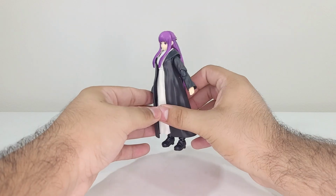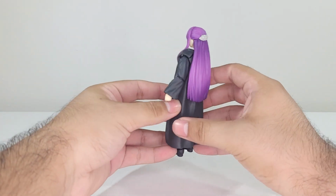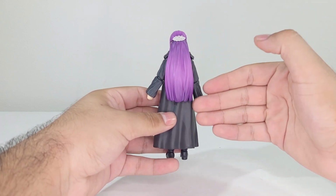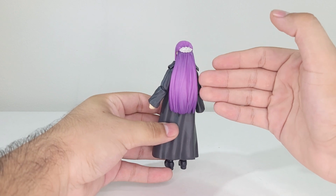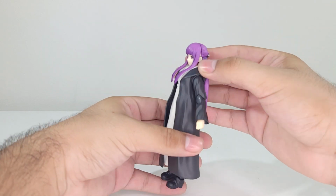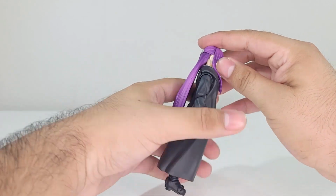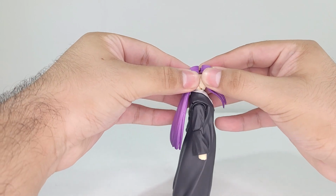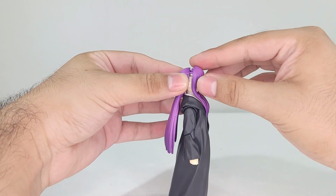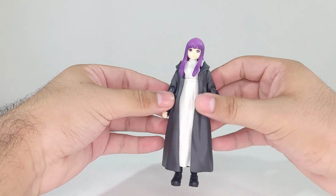Now, in terms of aesthetic, she is pretty flat overall. The hair looks really nice with the transitioning of the dark purple to the middle light purple and back to the dark purple, and also the shading on the hair looks really nice. I will say it is having some issues with the gaps, so very questionable in terms of how they engineered this figure. So let's take a look at that in a bit.